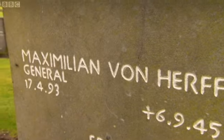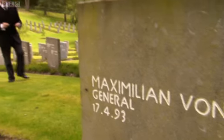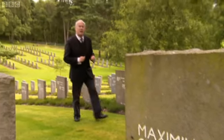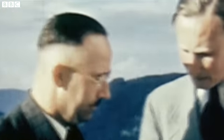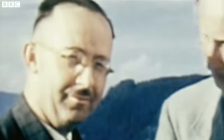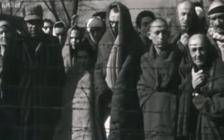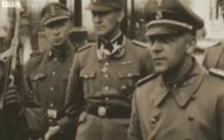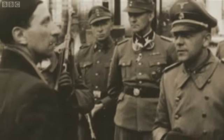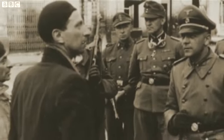General Maximilian von Herf was head of personnel in the SS. He worked alongside the notorious Heinrich Himmler, the architect of the Nazi concentration camps. Von Herf helped stamp out the Warsaw Ghetto Uprising of 1943 by Polish Jews who'd learnt their fate. They would be deported to concentration camps. In under a month, 7,000 lives were lost in the fighting and the ghetto destroyed.